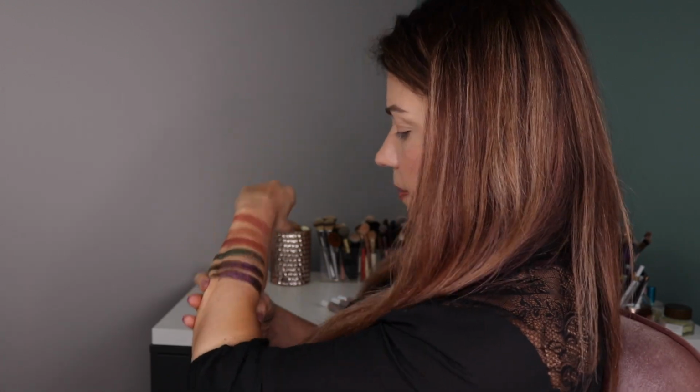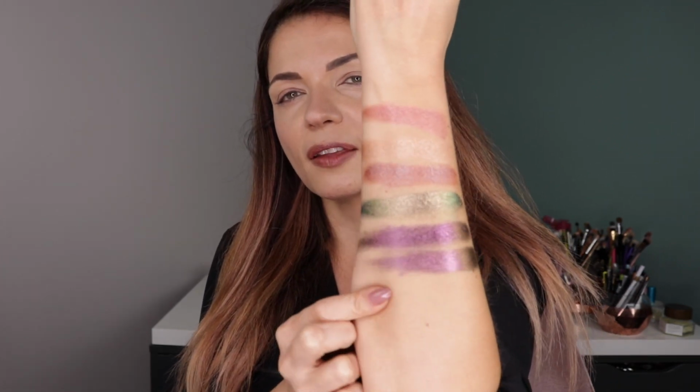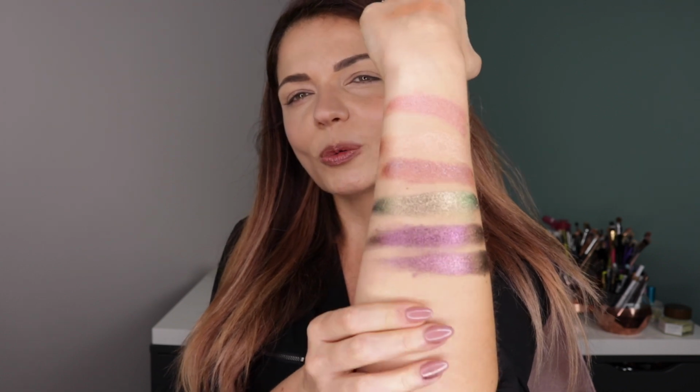Maybe not as much on the camera right now, but when I turn my arm to myself, they look really close. I feel like this top one just looks a little bit more purpley. So this is the Flamethrower shade and this is the Phoenix shade. So I don't think that you necessarily need both of these. Maybe I'm wrong. Maybe you guys see a much more significant difference.